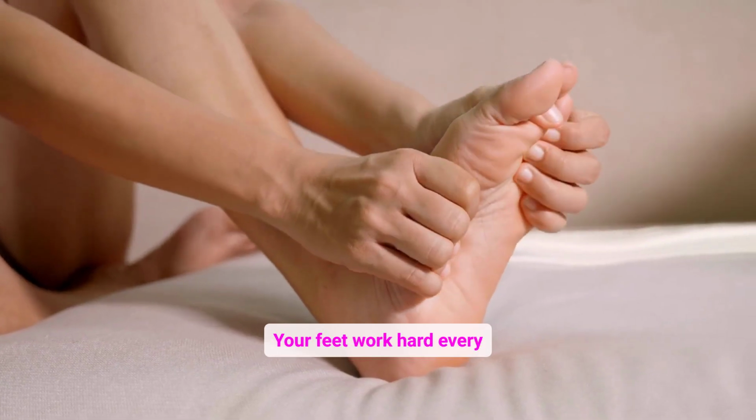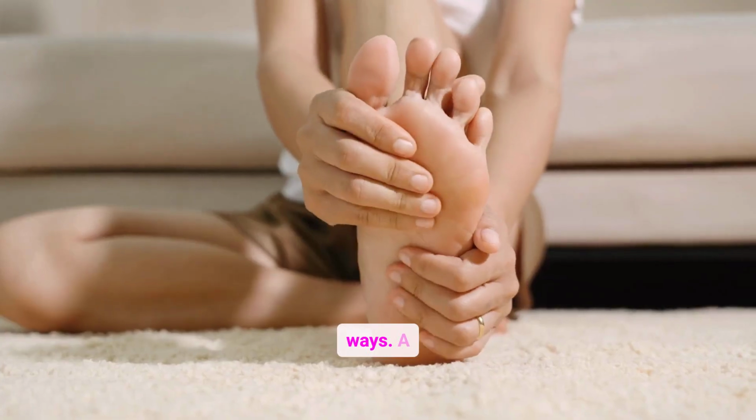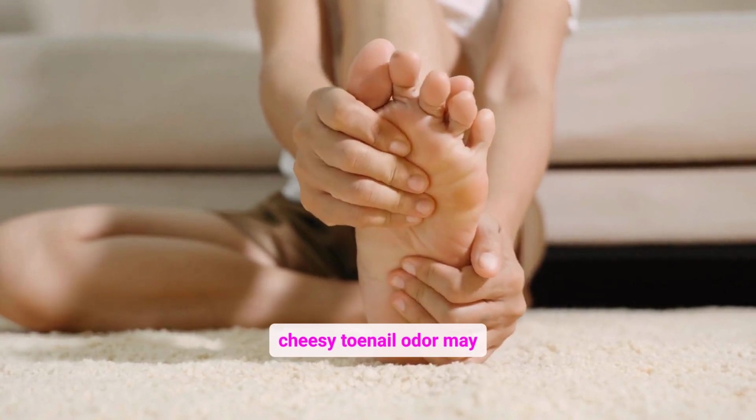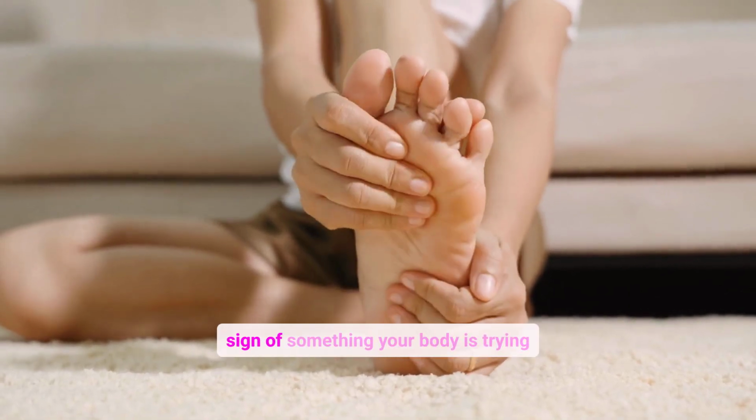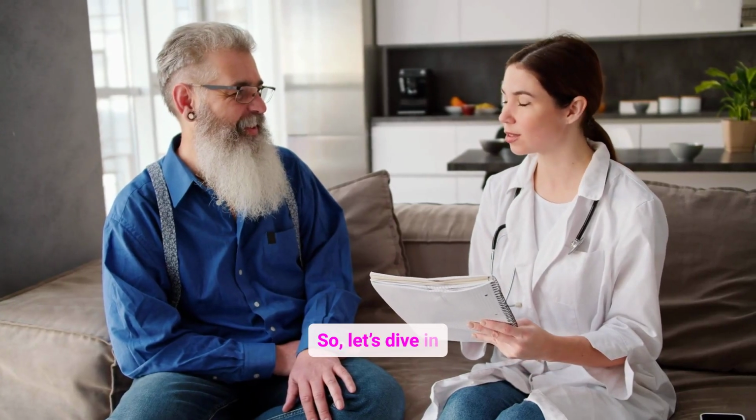Your feet work hard every day, and sometimes they demand attention in the weirdest ways. A cheesy toenail odor may sound comical, but it's often a sign of something your body is trying to tell you. So let's dive in and explore what's going on.